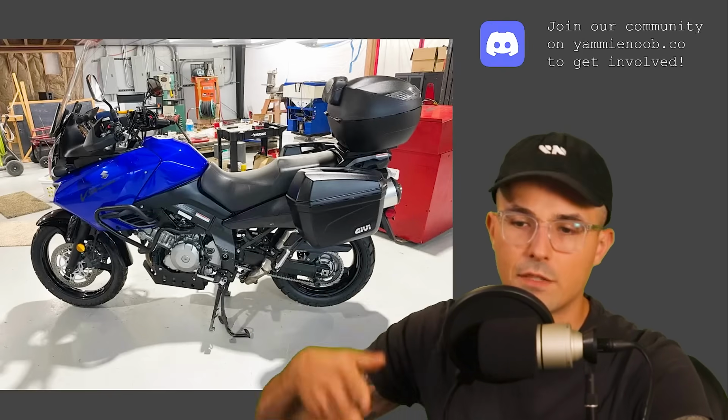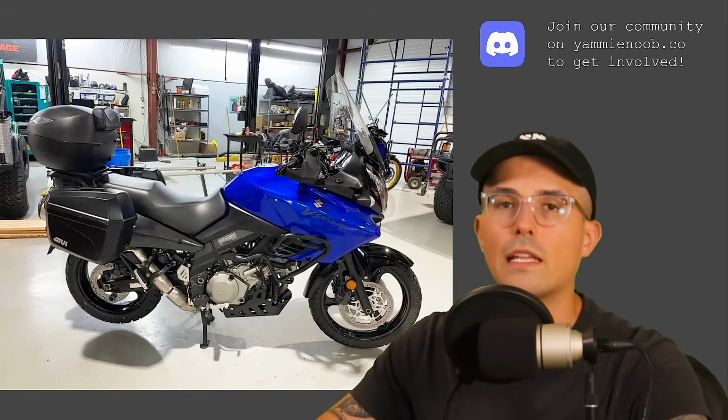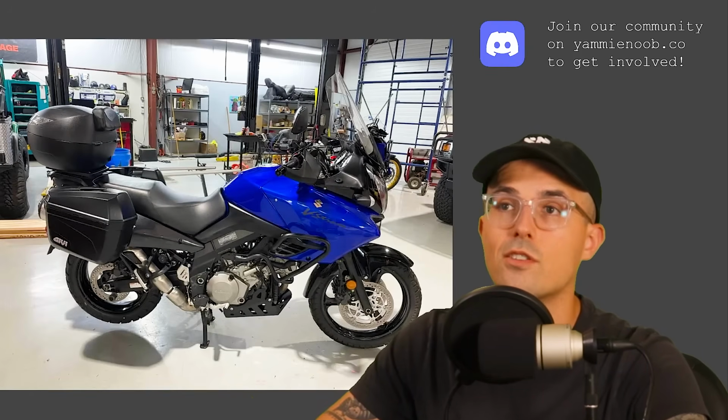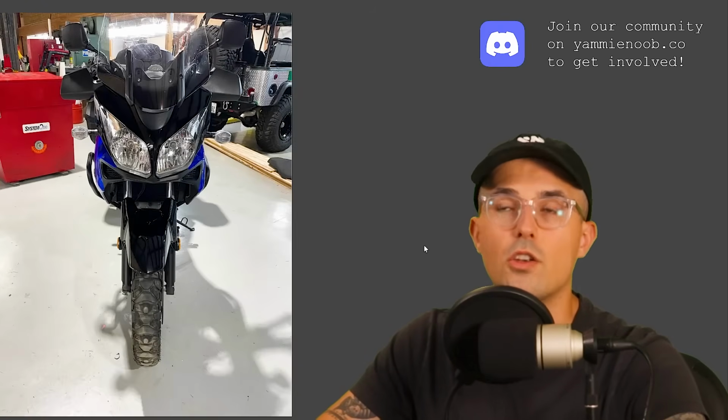That was back when they had the SV650 and the SV1000. So this is clearly sharing that larger V-twin platform, which is great. That's a torque-rich engine, super fun to ride, very reliable. I would wager that you could probably put another 20,000 miles and enjoy this bike, no problems.